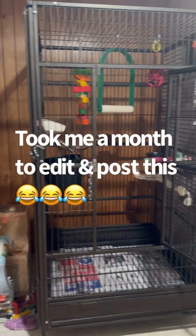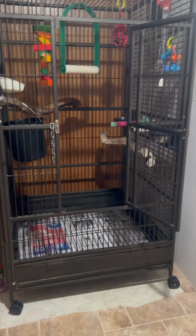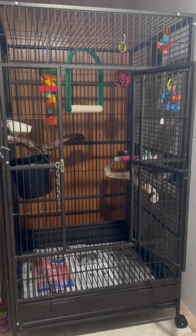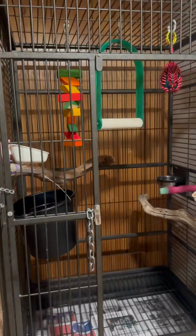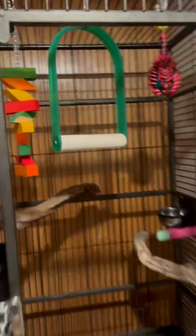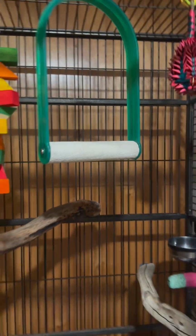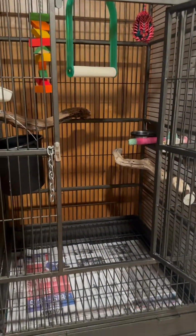I'm going to put together a video next week of what I do for a big clean once a week. But I want to show the after, and I have a couple more things to hang, but Buster's swing, his favorite little swing, is nice and clean. I don't clean that every week, but I do clean it often, unless it needs wiped off.